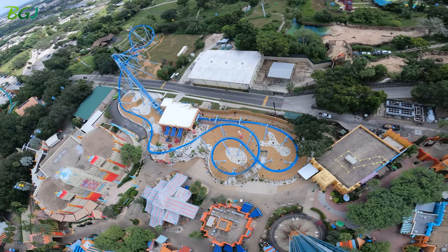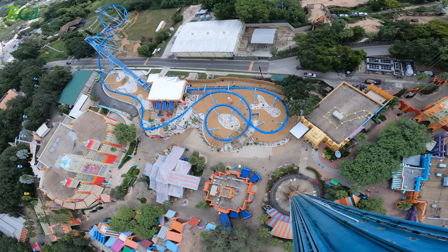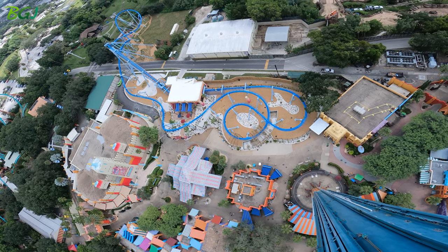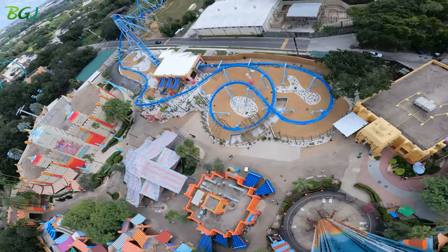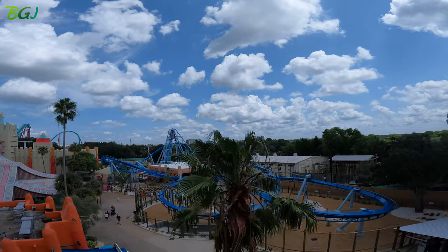You guys driving or flying? Driving. Oh boy. About like 15 hours. Wow. What part of Philly? We're a little bit outside of it. We're around Westchester. My sister-in-law is over there. Oh yeah.